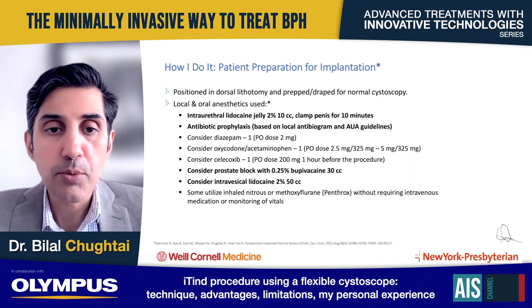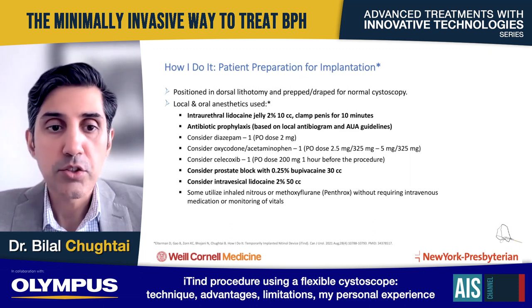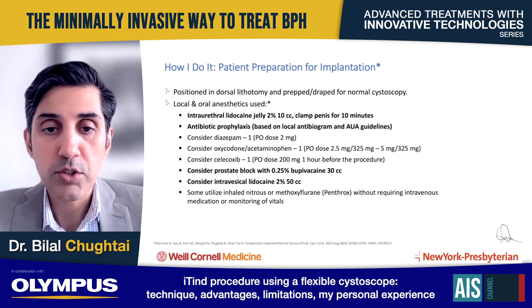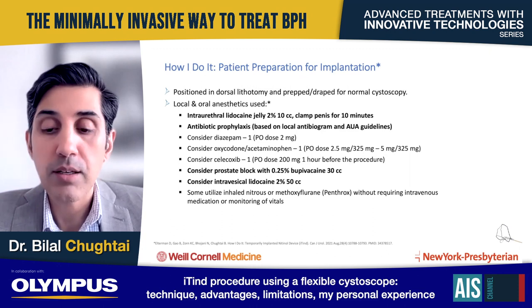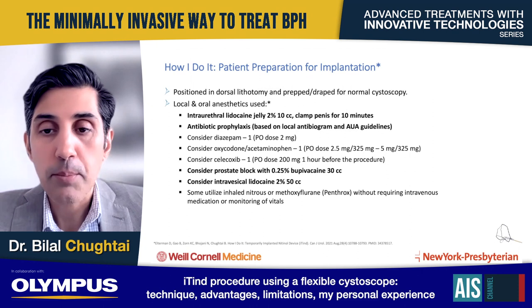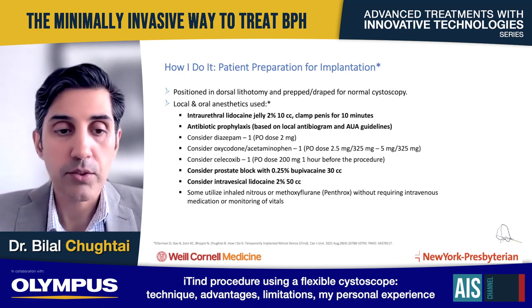For most patients, I still perform a prostatic block just to help ease the procedure itself. And I do place intravesical lidocaine through the scope during the procedure prior to the iTind positioning. Some have also described the use of nitrous or Penthrox without requiring IV medications or monitoring of vitals.